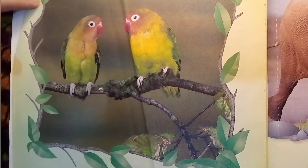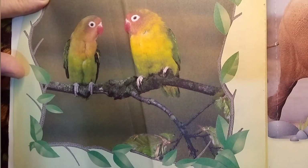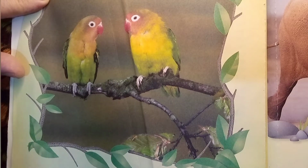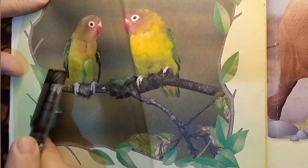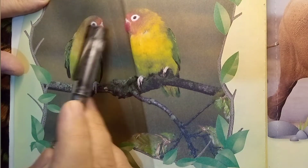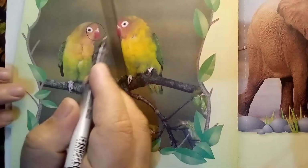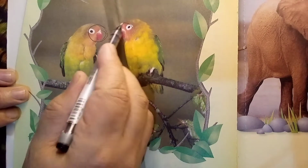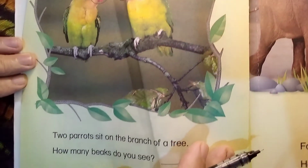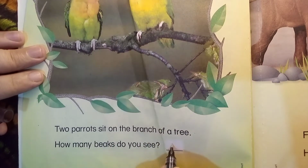Here, two parrots sit on the branch of a tree. How many beaks do you see? Two parrots sit on the branch of a tree. How many beaks do you see? I see two beaks. Here, one, two. I will write two. How many beaks do you see? Two.